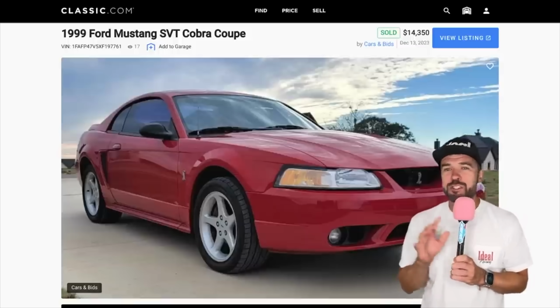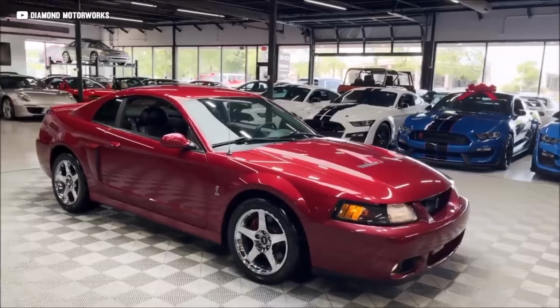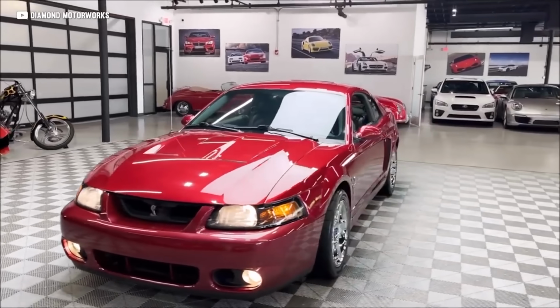But what's not out of budget, surprisingly, is the Terminator itself. This 99 model sold for just over $14K and had super low miles. This is a little bit more bread than some of the other cars on this list, but this super cheap tuning potential is unmatched in the SVT Cobra, and I bet you could find one that needs a little bit of work for cheaper than this one.